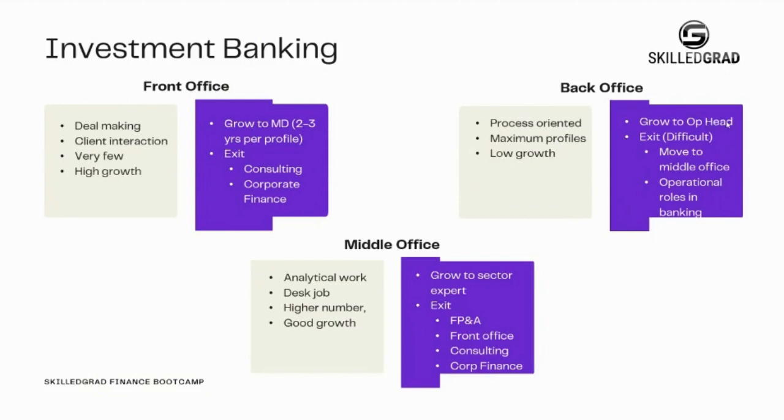You cannot move out from there, and the growth opportunities are less, because what happens is, as I said, a large chunk of such people are hired. So let's say 200 people are hired for a back office operation, fresh graduates. Out of that 200, only 3, 4, 5 can actually go and become managers. Not everybody can become a manager, so they have to find some exit routes. And as I said, the exit routes are not so easy to find.